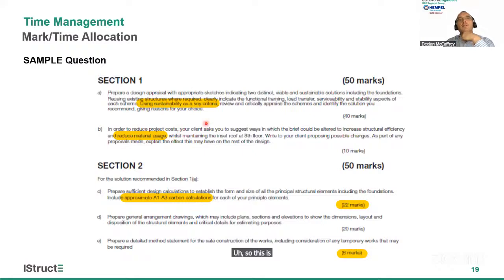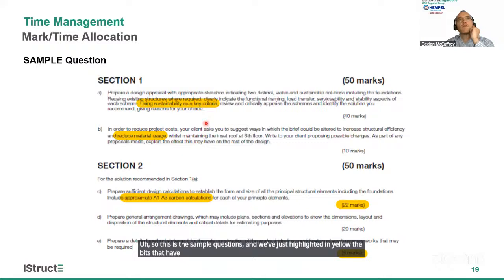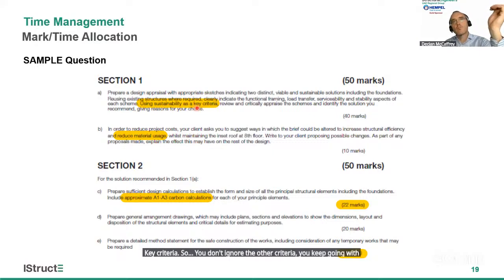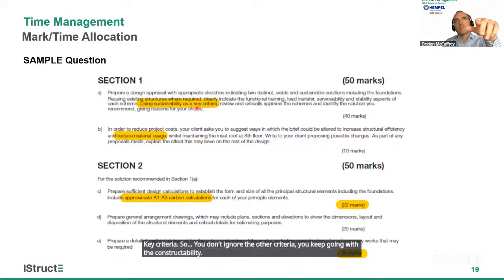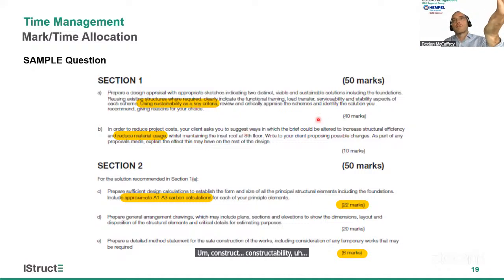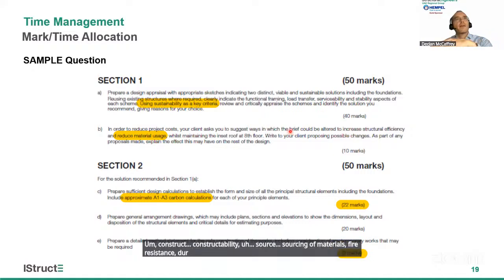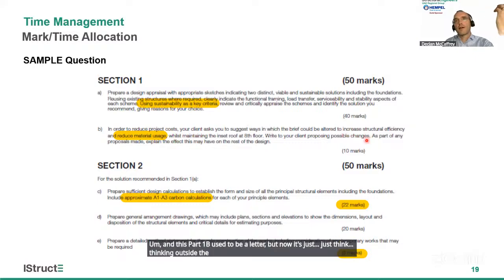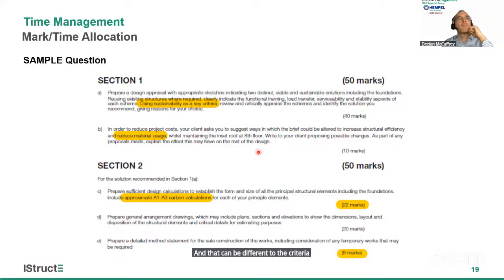So this is the sample questions, and we've just highlighted in yellow the bits that have changed from previously. Section 1A, use sustainability as a key criteria. So you don't ignore the other criteria, you keep going with the constructability, sourcing of materials, fire resistance, durability, all of that you still address, but you just need to include sustainability. And this part 1B used to be a letter, but now it's just thinking outside the box. The client is asking you for ways to come up with a better solution and some suggestions. And that can be different to the criteria given in the beginning of the question.